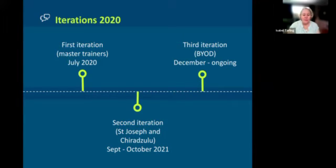And then the second iteration happened with St. Joseph and Cheradzulu between September and October, and the third one was also a self-completed one, but we also had some online spaces, online presentations that we did.